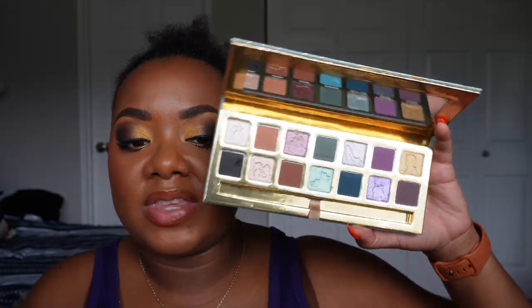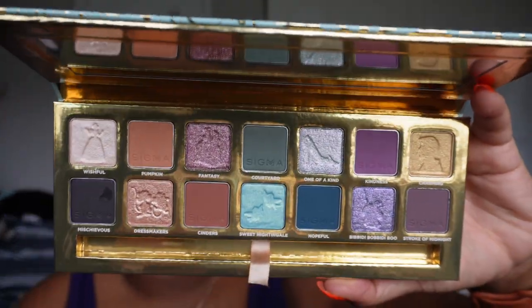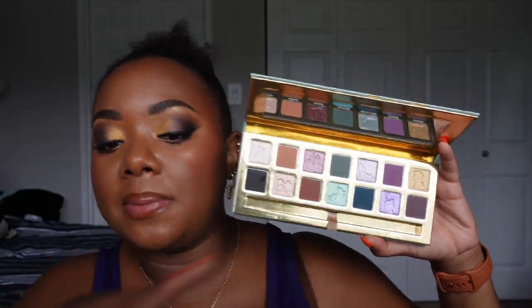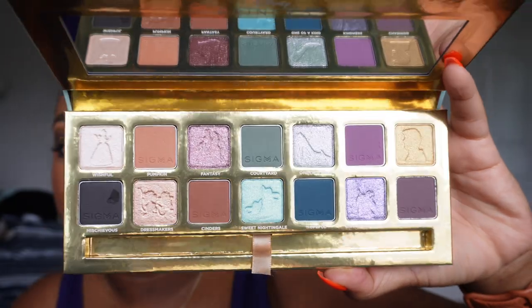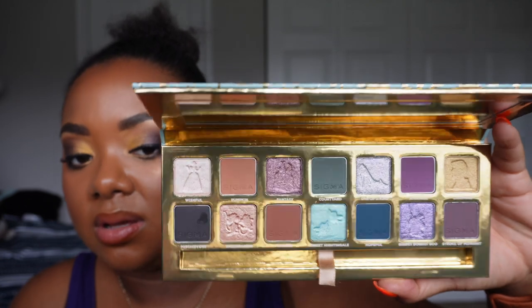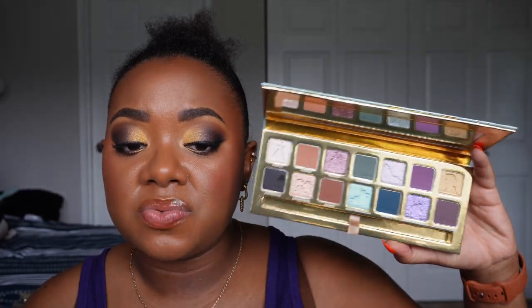So first up, we have the Cinderella palette. This one I've actually never even used. I'm gonna keep the brush though, because the brush is good. So I'm gonna keep the brush, but I'm gonna get rid of the palette. The eyeshadows I've never even used. There is a little bit of a nick in the black one, which came like that, and the embossing in this is really cute, but I just don't think the Sigma formula is for me. I think that the mattes are okay and the shimmers are okay. It's so middle of the road that it's gonna get lost, not when I have better palettes that stand out more in my collection. So that's the first one.